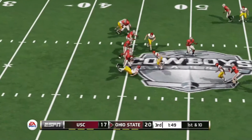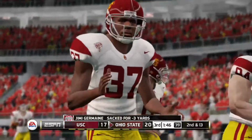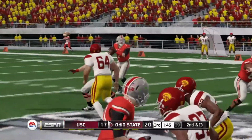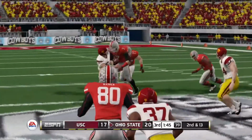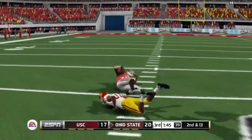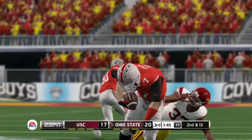Jermaine breaks one, cannot break two. It's a loss of 3 on the sack. Well, he tried to scramble and find some yards there, but just a good job by the USC defense to keep him contained, and the walk-on Kerry Reynolds is able to come up and make the tackle after Alex Paddle trips him up. Well, they just look like one too many cuts to me in the backfield right there, Mike.